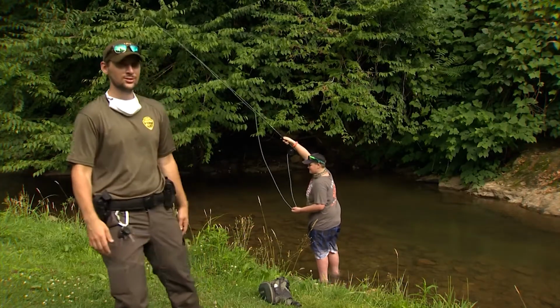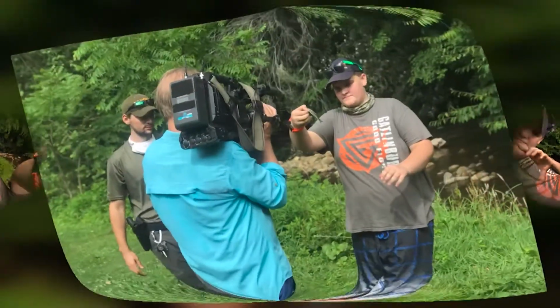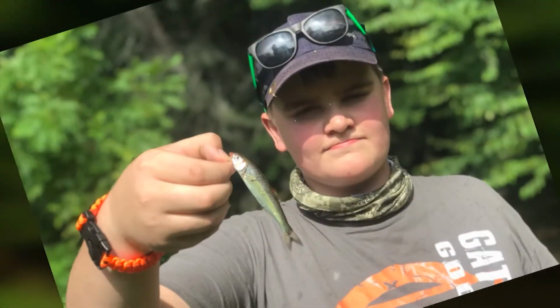Oh, well, I think we got our first one. So he's just a little shiner. He's not a trout. Still, that's a good little fish. I think the secret with fly fishing is what I think the secret with everything in life is just patience.